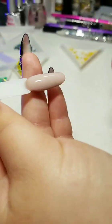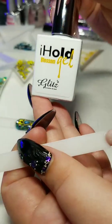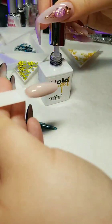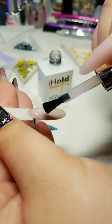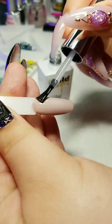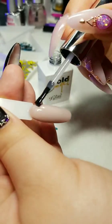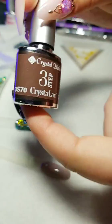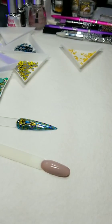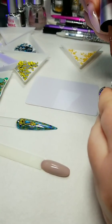Okay, so now while I'm doing that, I'm going to use this one. This one is the BSG Mousse number 57. I'm going to use some Blossom Gel on it. Now, the thinner that you make it, the less it's going to spread, and the thicker you make it, the more it's going to spread. Today, I'm going to use 3S70, and I'm going to be using an ombre brush with this. So I have a little palette. Now I'm going to put some of this color on it.